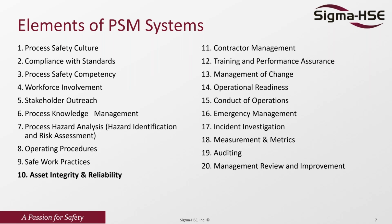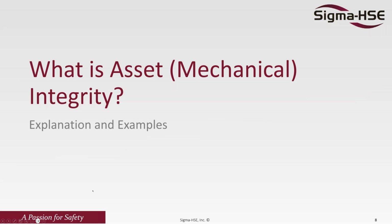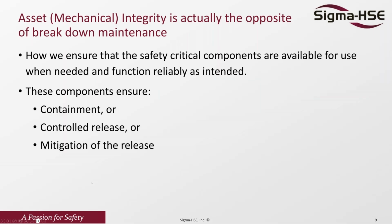So, going on to what is mechanical integrity. I'm going to give you some examples and an explanation. First and foremost, you're going to realize that mechanical integrity is actually the opposite of doing breakdown maintenance. The objective here is to monitor and measure the systems and the equipment in your mechanical integrity program, and correct any deficiencies before there is a breakdown.